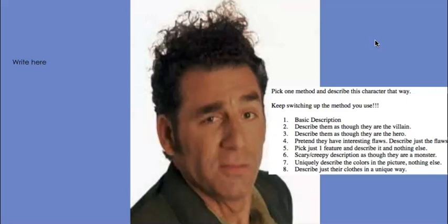Like this guy, he's got really interesting hair, right? He's from Seinfeld. So in Harry Potter, Harry himself was supposed to have hair that never laid flat. That was his flaw, but it also made him stand out. Ron had really bright red hair, and he also had so many freckles that it really made him memorable. Hermione was supposed to have this big, bushy, crazy hair. And all of those kinds of things are the things that make us memorable. So on number 4, describe just their flaws.